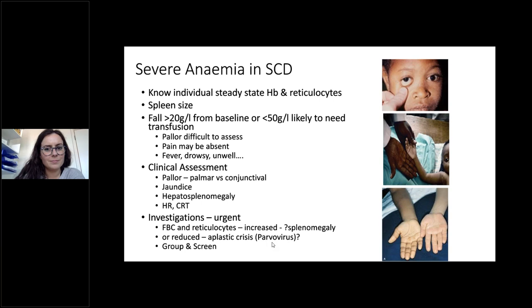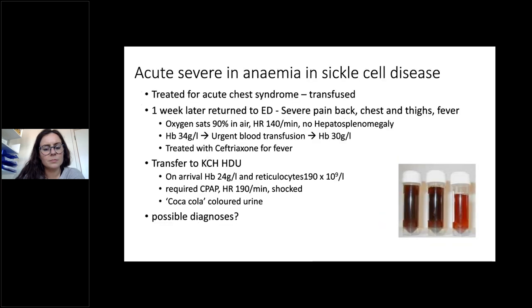It's really important that the fact they're not in pain doesn't mean they don't need careful consideration. And particularly if there's parvovirus, which causes switching off of the marrow, you get an acute fall in reticulocytes, which leads to a crash in the hemoglobin, and almost all of the children with SS will need a transfusion. SC less so, because they start from a higher baseline hemoglobin, so they may not drop to the same extent. Always get the grouping screen off at the time you're doing your initial tests, because it just saves time.